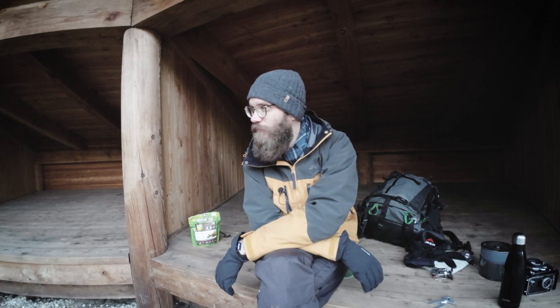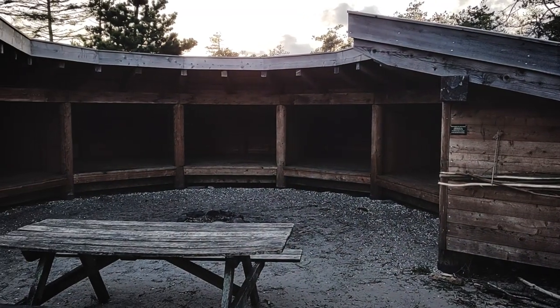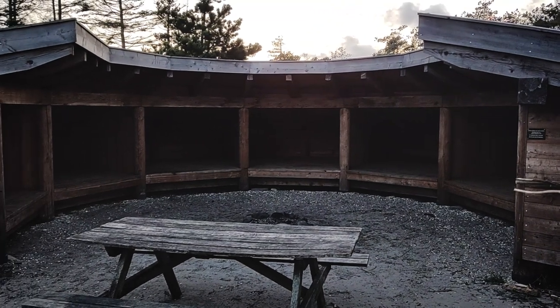I'm here in the off season, so this windshield dam now is completely empty. I reckon you could sleep five in each of these cabins, and if I count right, there are seven of them. So quite a lot of people fit here, and it's completely empty. I have the place all to myself. The benefit of going in the off season. And it suits me perfectly, to try and explore this.